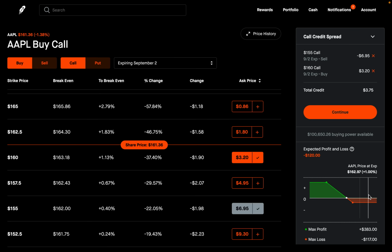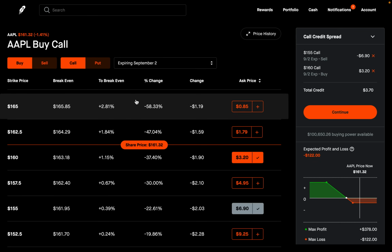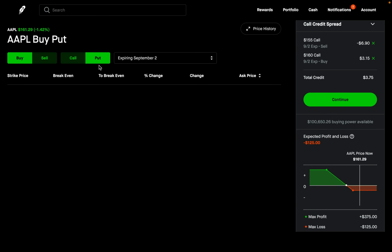However, this is not what I want to enter here. This is not what I want to do, but it's going to be very, very similar to this. So basically, if you take a look here, I'm not happy with the potential profit to risk ratio here. So I'm going to do something else to make this a little bit more favorable for us. So what I'm going to do now is I'm going to come up here and switch to puts now. Okay, so I'm going to switch to puts.